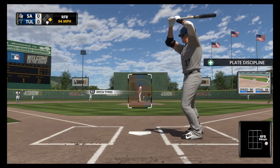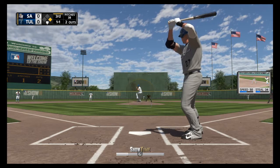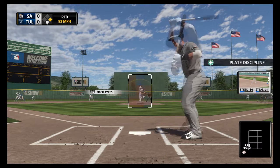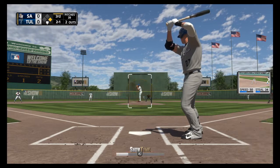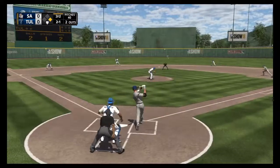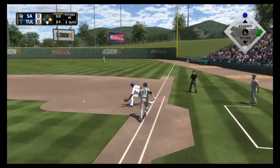Ball 1. Langford leads off first with a pair of outs in the inning. And the pitch misses low and away for ball 2. Grounded back up the middle. Scooped up. Throw in the dirt, but a good scoop at first.